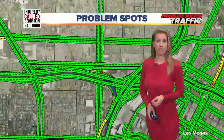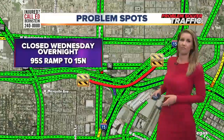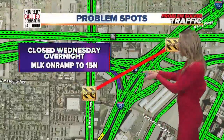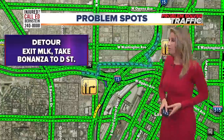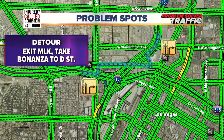Anybody driving through the Spaghetti Bowl, there are a couple things you'll need to know about. Overnight tonight, the 95 southbound ramp to the 15 north will be closed overnight. Also, the MLK on ramp to the 15 north will also be closed overnight tonight. So for both of these, here's what you can do. You can take MLK to Bonanza, hop onto the 15 north from D Street.